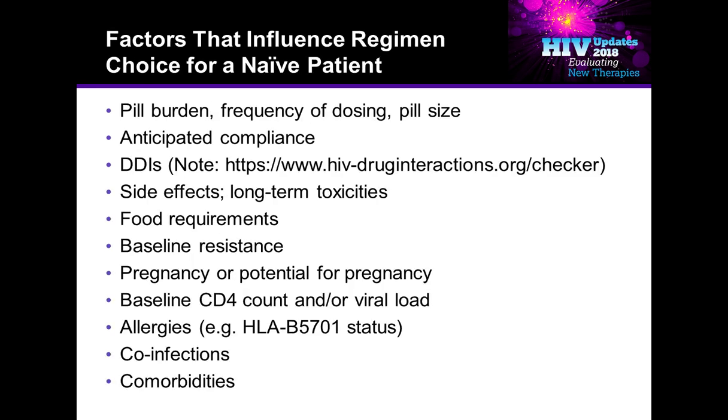So the factors that would influence your regimen choice for someone who's never been treated for their HIV before are many. You think about pill burden, you think about the size of the pills, the number of pills, the number of times a day someone has to take a pill, the amount of trouble the person you're dealing with might have taking medicine several times a day, drug-drug interactions, and I want to plug this HIV drug interactions checker here that I provided the link for. It's from the University of Liverpool website, and it is incredibly helpful when you're starting a regimen to run it through the interactions checker, not only to understand what the kinetic interactions are between the drugs, but also whether they are clinically meaningful for your patient.